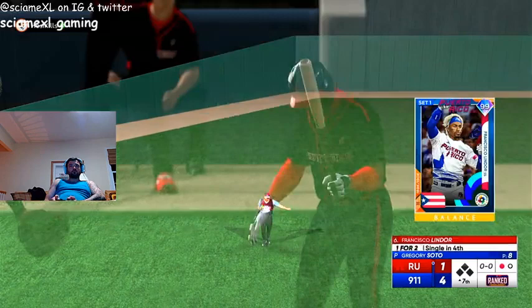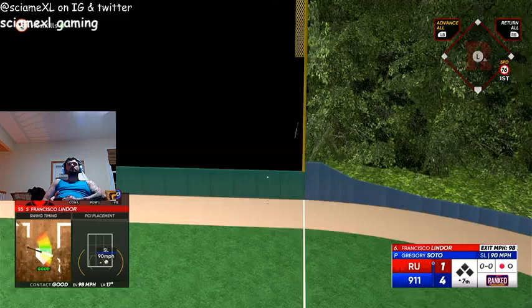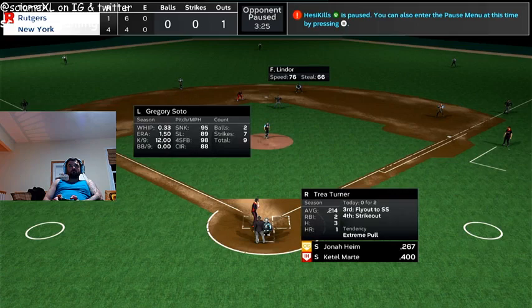At the plate, Francisco Lindor, 1-for-2. Liner, and that should be extra bases. Takes the turn. He's digging for second. In safely. It's a double and his second hit. Man at second. With one away, Trea Turner at the plate.